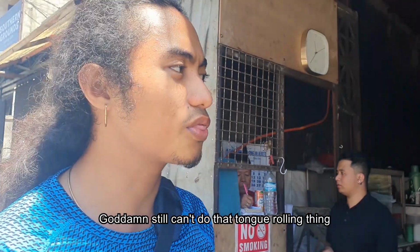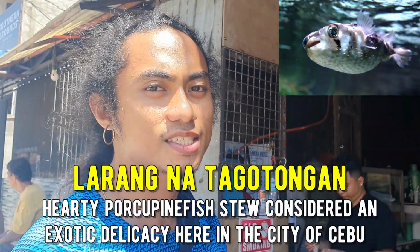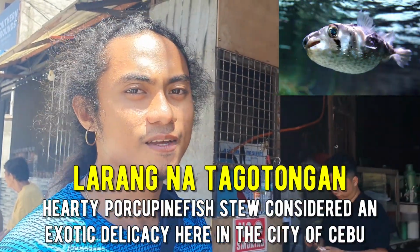Tagutungan or linarang. Larang is a dish, a way of cooking. Can you pronounce it again? Larang. Larang. Okay. With tagutungan. Tagutungan is a porcupine fish. Porcupine fish? Yes. Aren't they poisonous? Oh, no. They belong to the same family as the puffer fish, which is poisonous, but porcupine fish is not. Okay, cool. Good to know.